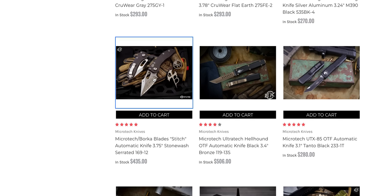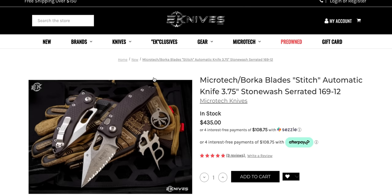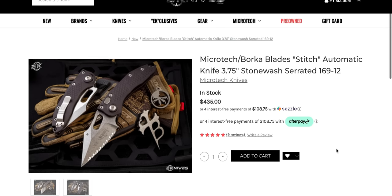So I'm going to highlight this right now, and not because it's a Stitch, because, you know, great. The reason it's sitting here is because it's serrated. If you like serrations, grab this, because it's an awesome knife. But I know why it's sitting here. It's because it has serrations. You guys know what I'm going to say.